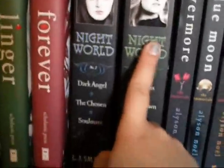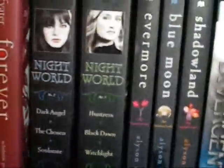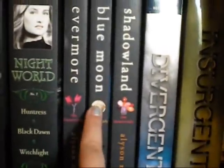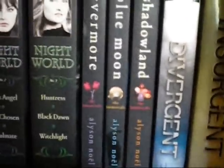But I do have the second and third Night World by L.J. Smith. Then I have The Immortals, first 3 in the series, Evermore, Blue Moon, and Shadowland by Alison Noel.